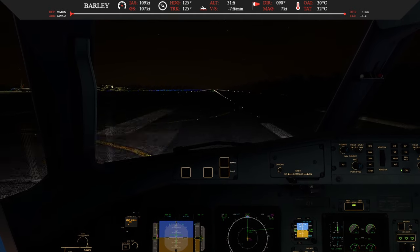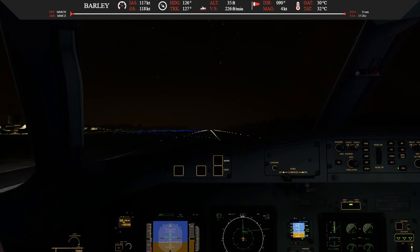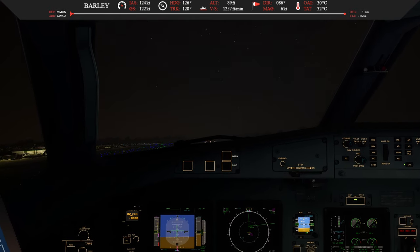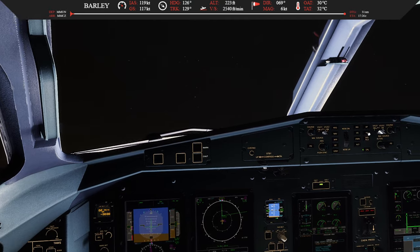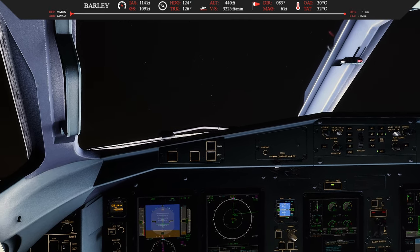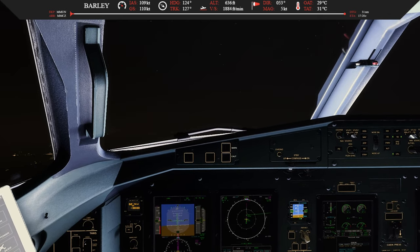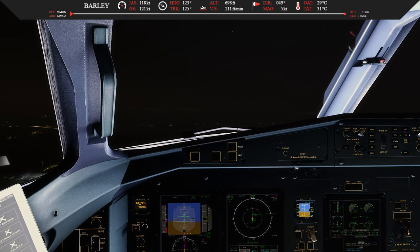V1, rotate. Starting climb checklist. Positive rate. Gear up. Trim for V2 plus 5. Check. Yaw damper. There are those lights. On. Lead valves on. Pitot heat. Contact. Acceleration altitude. Speed 110. Check. Checklist complete.